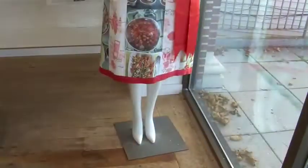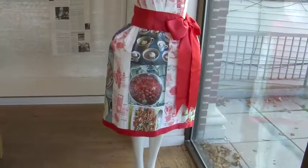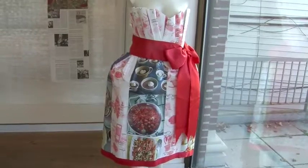Come on in and take a look. Welcome to the Westport Library's Wearable Books Exhibit. My name is Chris Timmons and I'm the exhibits curator at the library.